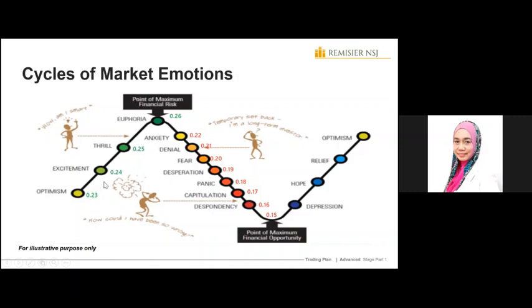You see, investors' emotions play out with a similar rise to a peak before declining. It goes up first, then it will decline before a recovery. Actually, they have these 14 stages: optimism, excitement, thrill, euphoria, anxiety, denial, fear, desperation, panic, capitulation, dependency, and the point of maximum financial opportunity, depression here. Okay, and hope here, relief, and optimism.